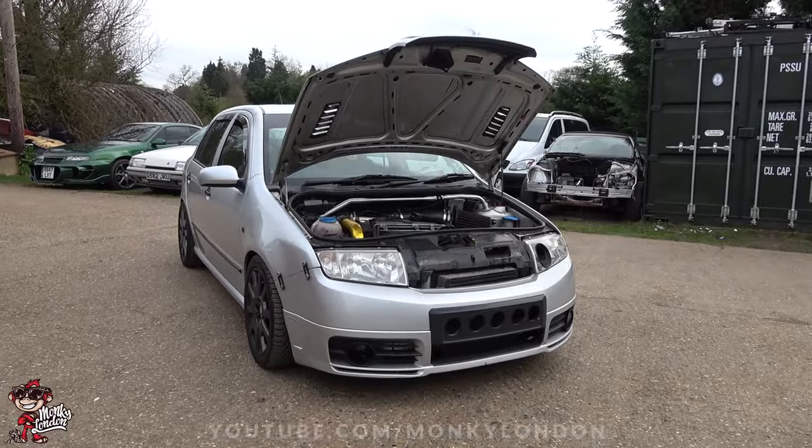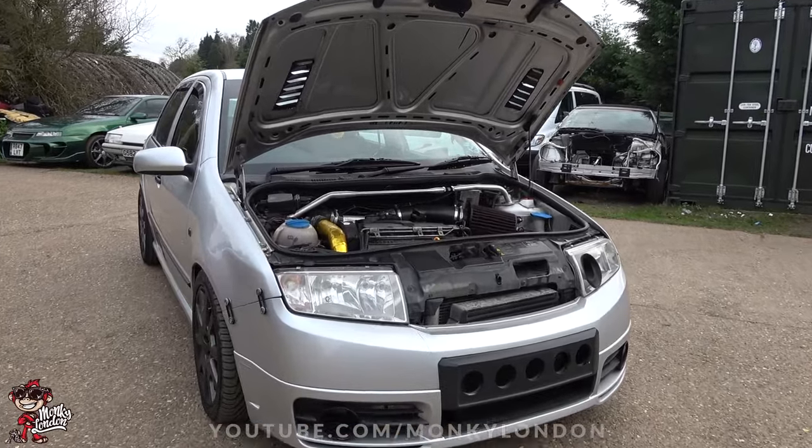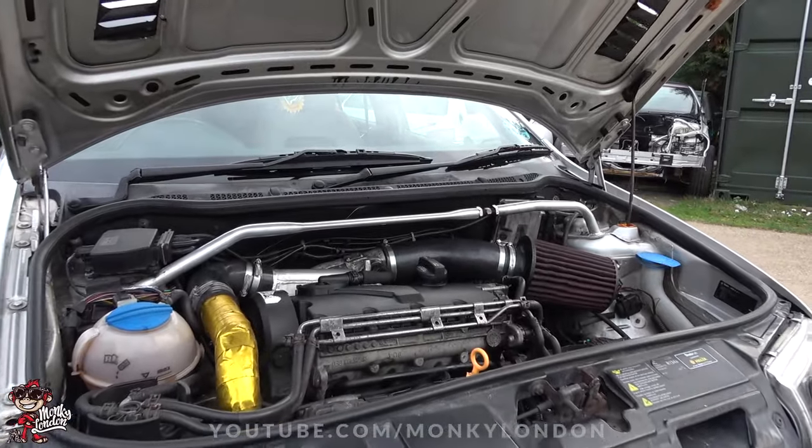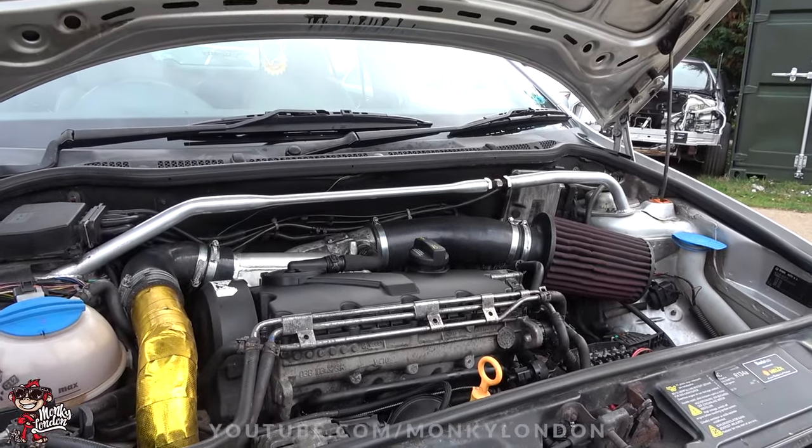Because it's nearly 2.5 bar of boost. You can really feel that turbo. Yeah, you can really feel it hit you, proper surges. The turbo you're running on this is a lot bigger than the standard one. And you were saying it's from an Audi Q7. Yeah, I believe it's a Q7 hybrid. I'm not 100% sure on that, but I believe that's what it is.